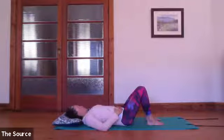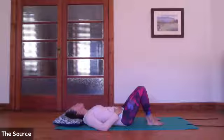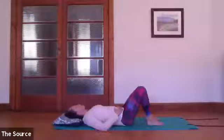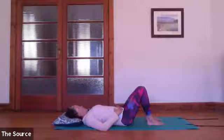Maybe notice where there is resistance. And by the way, guys, I'm not a believer in pain. So if something's painful, please don't push it. Rather, just allow yourself to experience the movement, maybe a little bit of discomfort, like a waking up of the muscles, but then that's it.